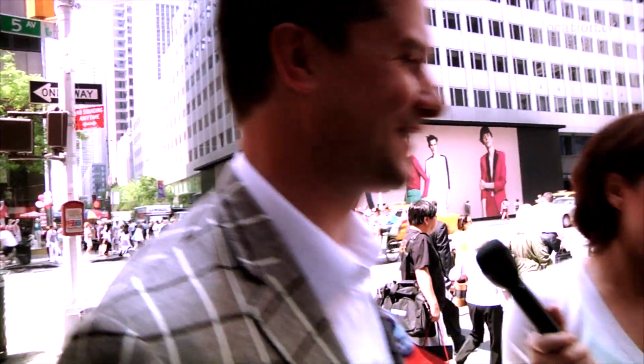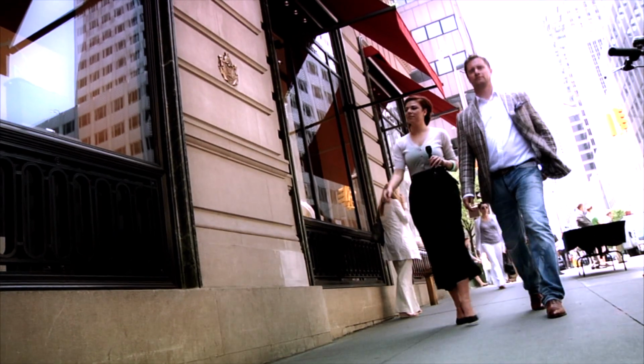Where are we going next? Now we look at the latest developments on Madison Avenue. Oh, great. I'm excited. Let's head that way. So we're here on Madison Avenue. We took a little walk down from 53rd and 5th, which is where we left you before, and to the more interesting shops down here.